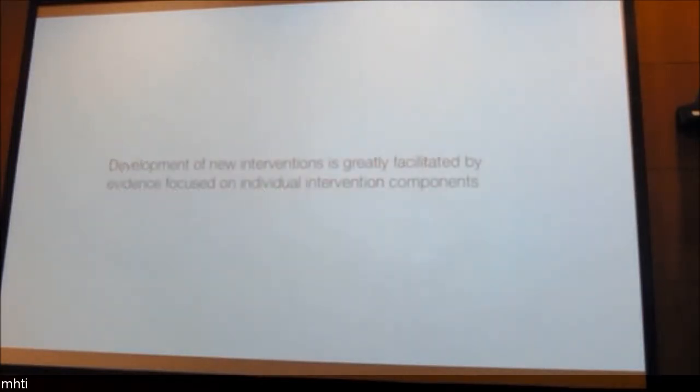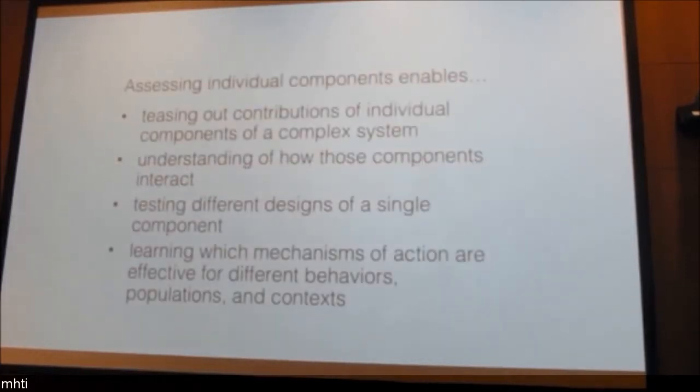But if you wanted to really create the kind of evidence that I was describing, it really helps to try to figure out which of the components in this particular complex system will work, right? Can you actually get some knowledge for individual pieces of mHealth and try to see which of those was being useful, how they interacted, and what mechanism each one of those things was activating? What that allows you to do is to tease out the contributions of individual components of a complex system, so you can decompose what is happening mechanistically.